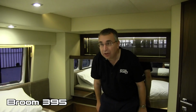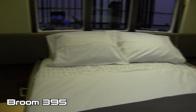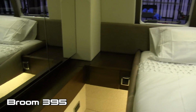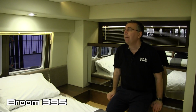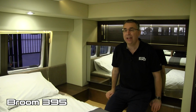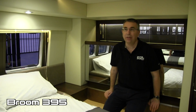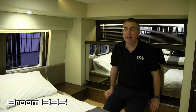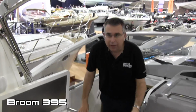Back here in the aft cabin, it's traditional Broom. You've got this lovely great big space here, central double bed, but again you've got the more contemporary woodwork in here, and those great big windows in the transom really throw a lot of light into here as well. The other thing they're doing is they're putting big Volvo D6 330 engines into these boats, and that'll take the speed up to a very untraditional 30 knots, which again extends the appeal in the marketplace. The price on this one, as you see it here, is about £400,000, including VAT.